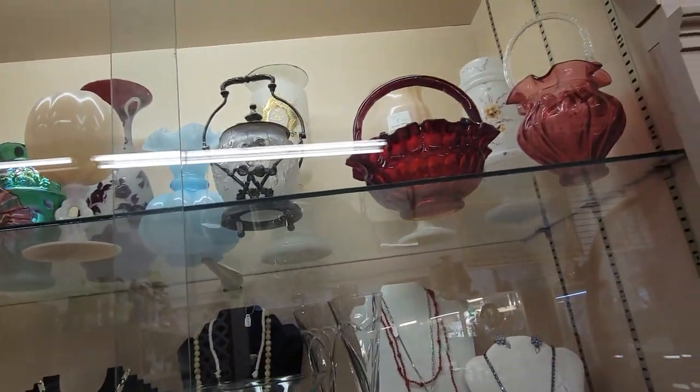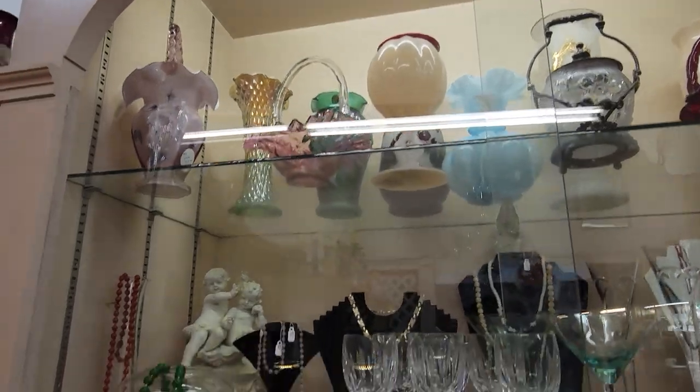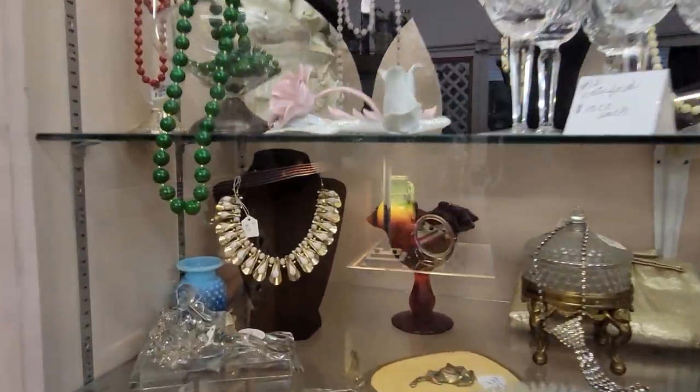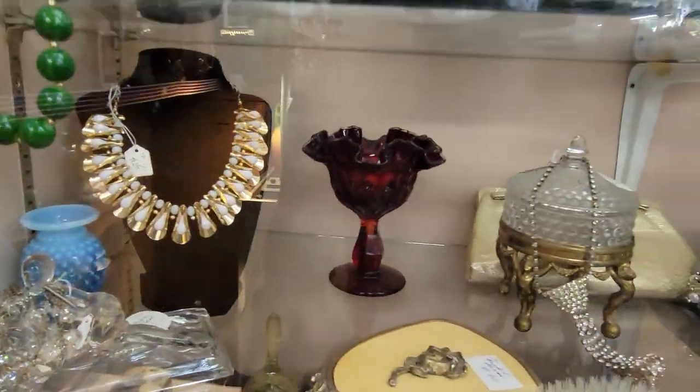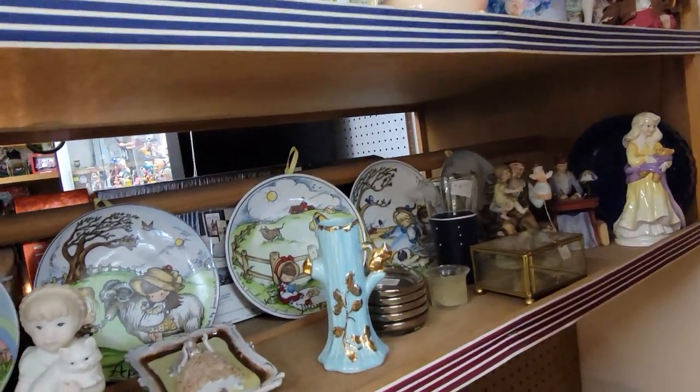Oh, why am I really drawn to the red today? I think it's because Christmas is coming. Red is the color. I'm gonna take a peek at those couple of pieces too. We'll see. I'll show you at the end what I end up with.